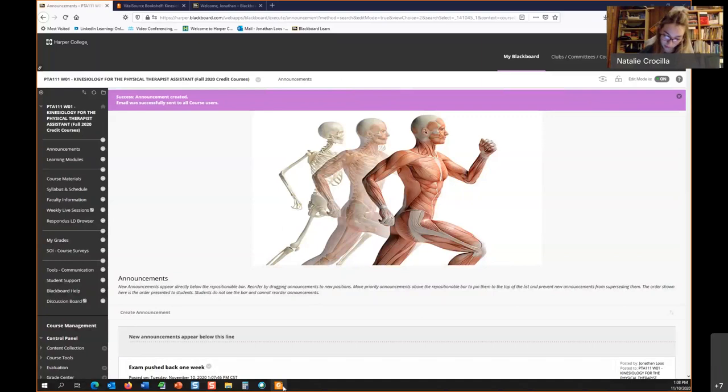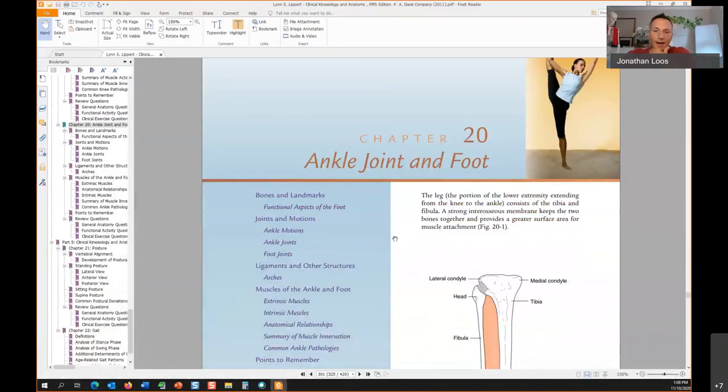Okay, so foot and ankle. This is my favorite part of the body.